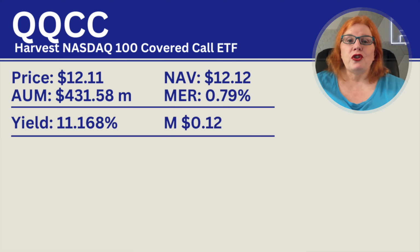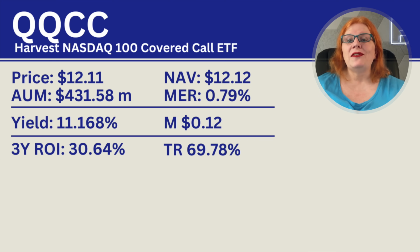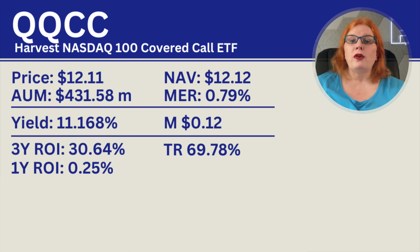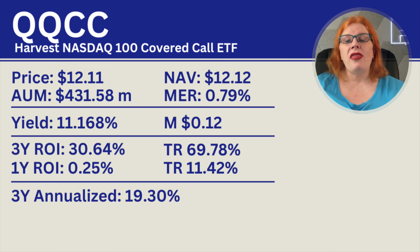Okay, let's look at those returns. On their 3-year return on investment, that's coming in at 30.64%. Factor in those dividends, total return 69.78%. On their 1-year, that return on investment 0.25%. When we add in the dividends, we do get a total return of 11.42%. Their 3-year annualized, that's sitting at 19.30%.